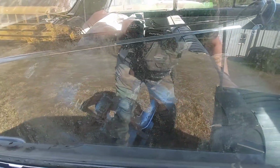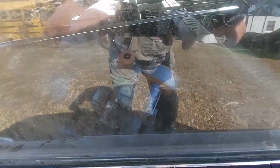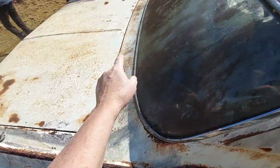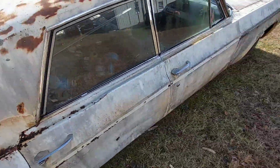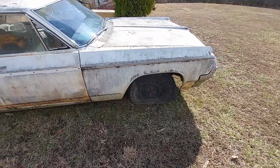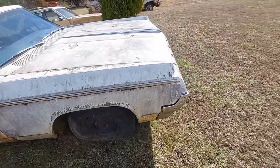I don't know what all's in the back seat. Lawnmower engines or something. That might be that trim that's missing here. But anyway, I'll show you around the car. Of course, it needs tires. All the tires are, or most of them, I believe, are out of air.